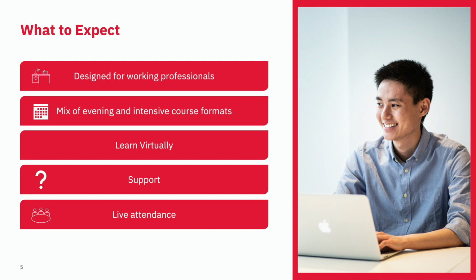This is a part-time program designed for working professionals, and one of the principles of that design is minimizing the amount of time that you'll be away from work. To that end, we typically design courses as either evening or intensives. Evening classes typically run from 6 to 9 or 7 to 10 p.m. and have weekly meetings over 6 or 12 weeks.